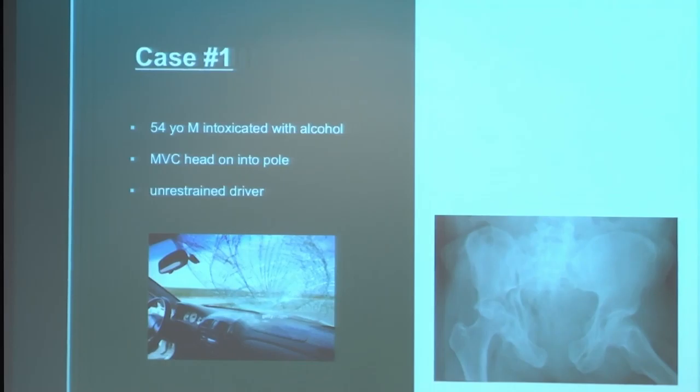What am I concerned about? Blood loss. Yeah, blood loss, huge blood loss. What else, what other injuries can you have to the system? Ureter. Yeah. Bladder. Yeah, so those are my big concerns.